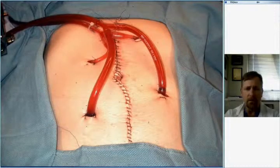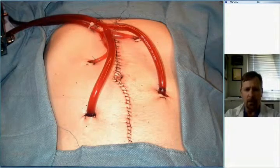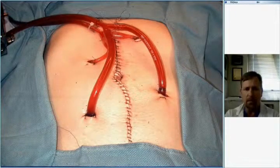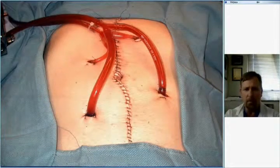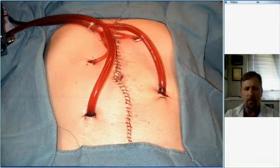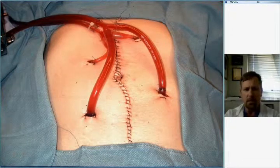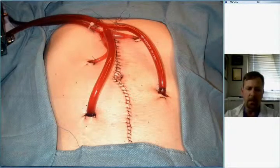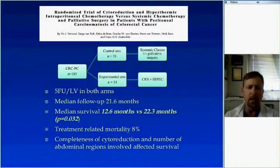And there's a variety of ways to do this. This is our old way to do it, which is just to put these catheters through the abdominal cavity after closing the skin temporarily. This is a temporary closure of the skin. But now we kind of go through the incision itself with our catheters and branch our catheters out inside the abdominal cavity. A lot of different technical ways to do this.